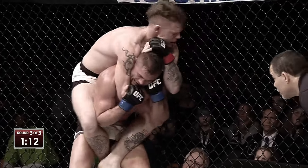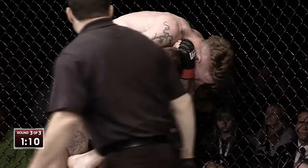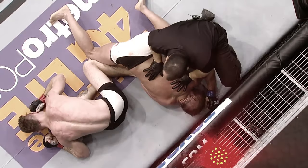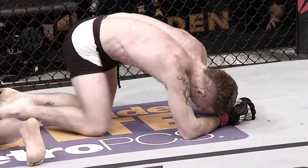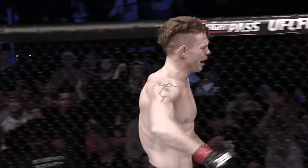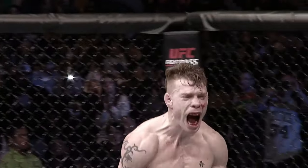Can he lock it in here? He's going under the chin here. Can he get it? Oh, he's got it. He's got it. Felder has it. He did it. It's all over. He got it. Paul Felder by submission. Wow. Beautiful. The first submission win of his professional career. Wow.